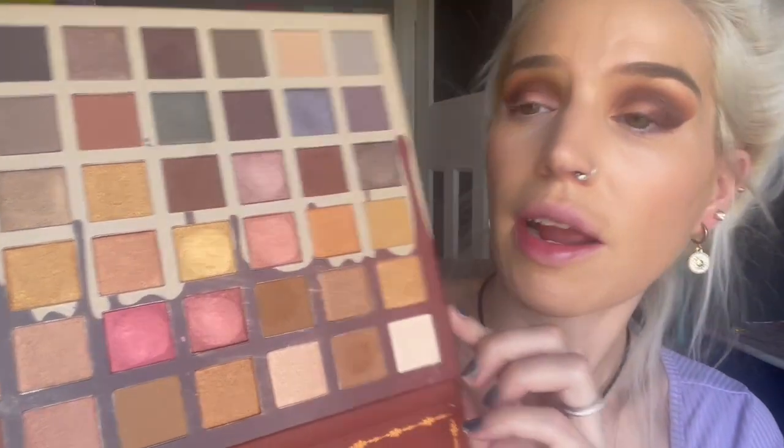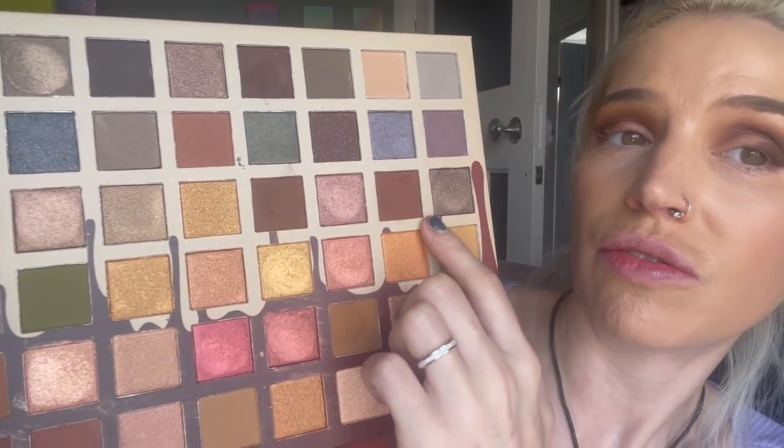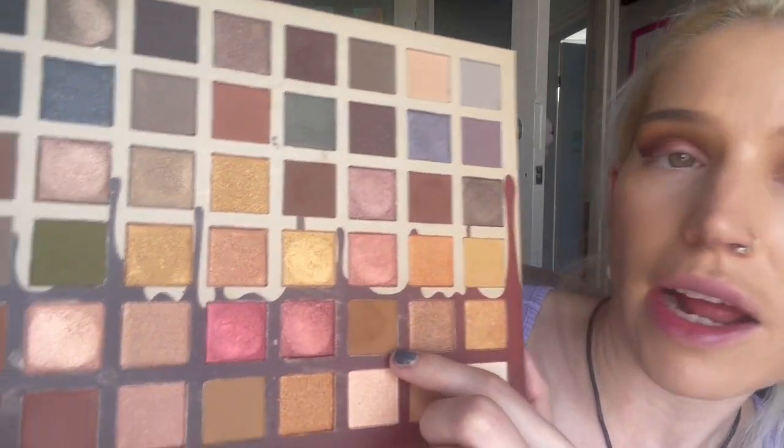On the under eye, I'm going to use a mix of this shadow, which we used for a lot of the upper eye, and this one here.